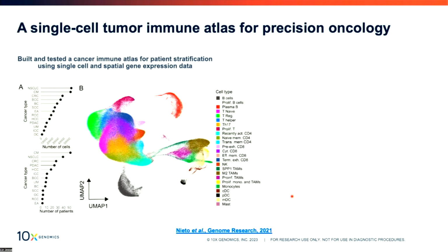This is another example of work being done, from Holger Heyn's group in Barcelona. In this case, they're trying to build a single cell tumor immune microenvironment atlas. They started with single cell, and they did a massive experiment working with 217 different patients across 13 different cancer types, ultimately working with about 500,000 cells.